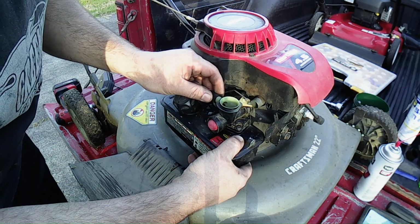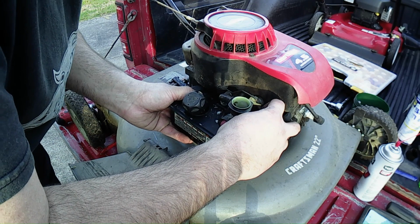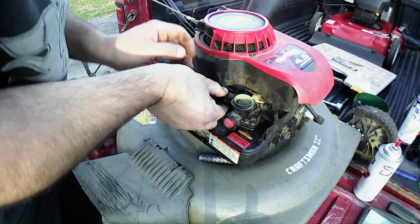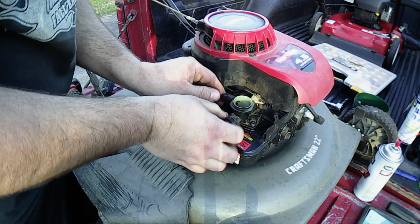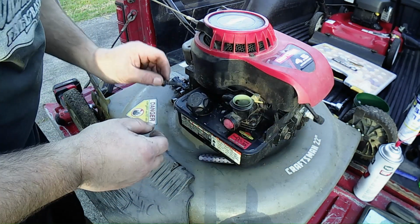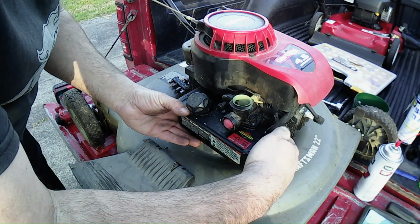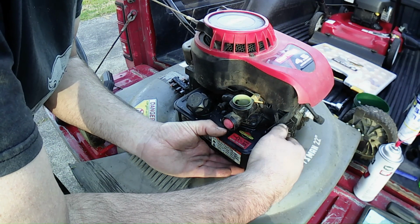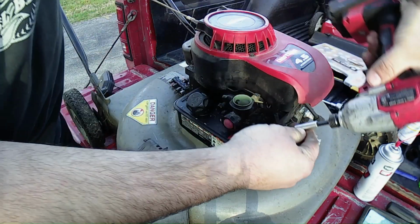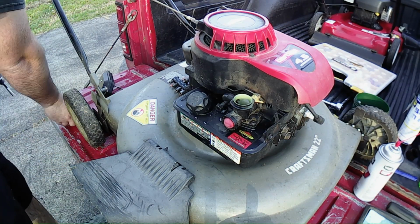Put this PVC line on here real quick before I forget. I did that last time, I think. And this should, in theory, go on there like so. Put the PVC line on there like so. And then let's get these two bolts on here, 3/8 and the 1/2 inch. Now that I will use an impact on. There's that one.